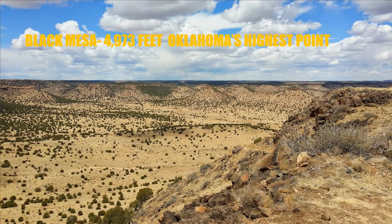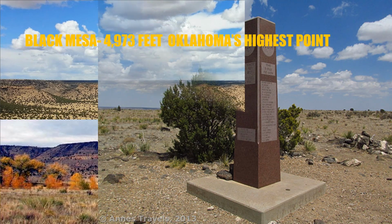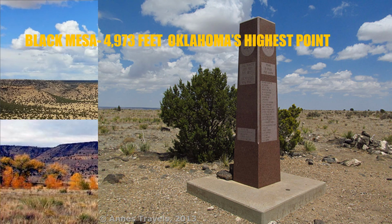The highest point in Oklahoma is Black Mesa. This is not the picture of it. You are standing on top of it, and it's a vein from a huge volcano that's actually in Colorado. So you can see it on the top and see that it's volcanic. But that's Black Mesa, our highest point, and that's the actual highest point on top of Black Mesa. You can hike to it. It's about a 4 mile hike.